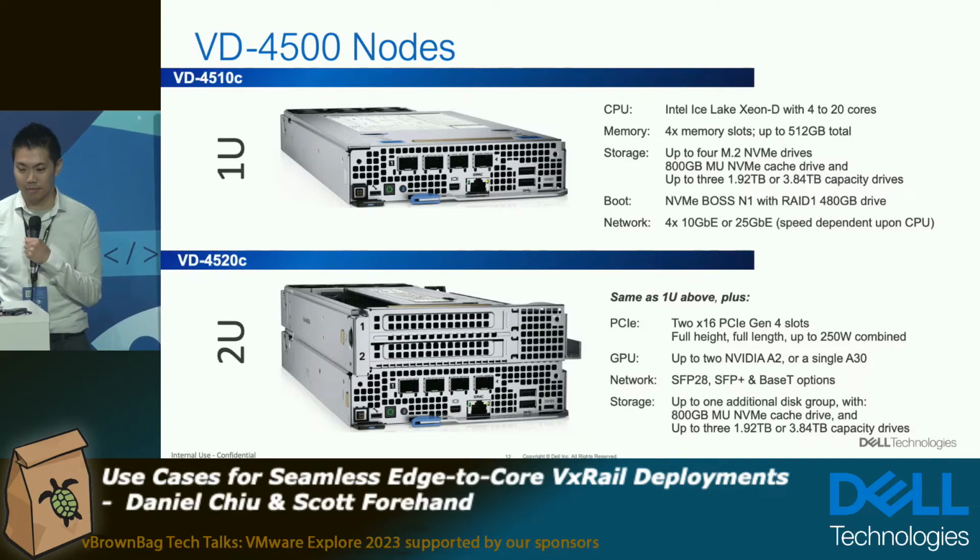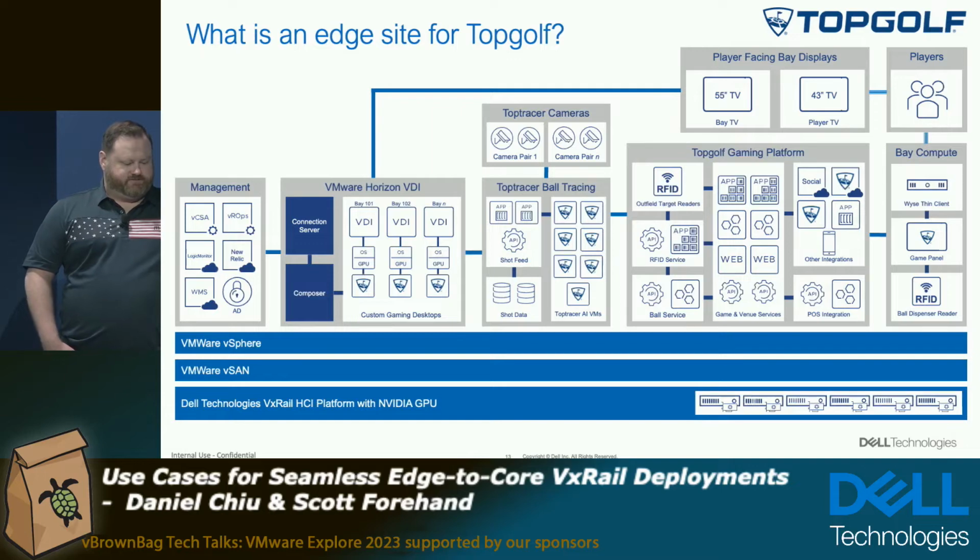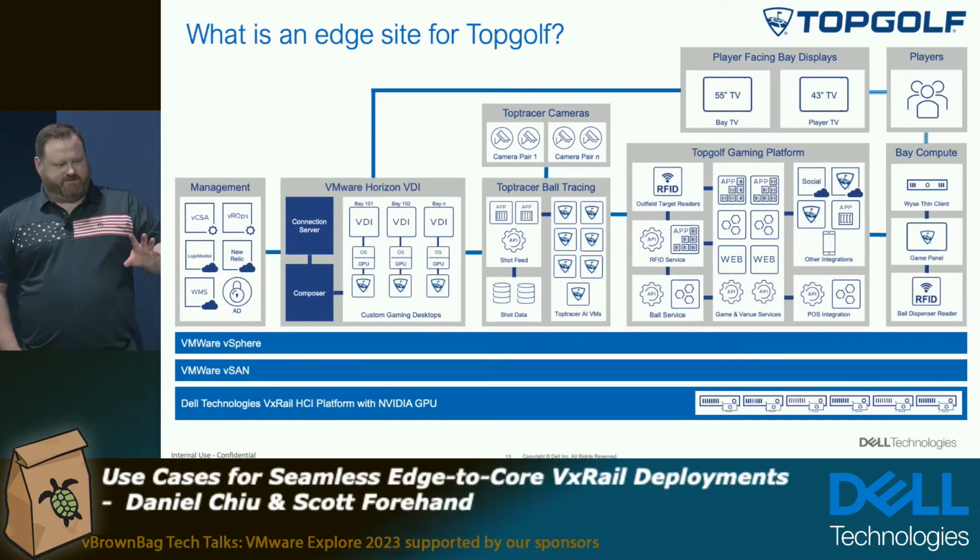Yeah, for sure. So for a typical Topgolf venue, this is at a high level what it looks like. We're running traditional workloads, databases, and AI/ML workloads with the camera that traces the ball flight in the venues. We're running the 3D gaming workloads on Horizon. And then we have a whole smattering of venue services that are proprietary to us that run in containers, with specific workloads for those services if they need more.